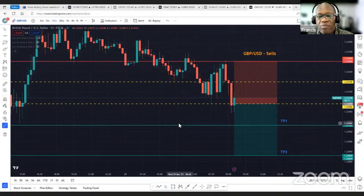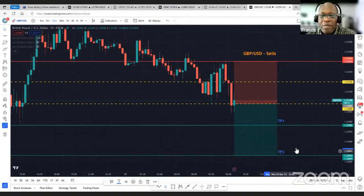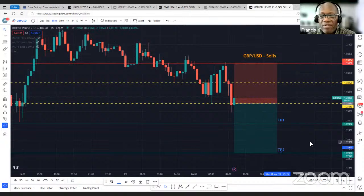So the way I would advise you to trade it, when price gets to TP1, which is here, take partial profits, depending on how many pips or how many positions you took, and move your stop loss to break even. Or perhaps you might want to close everything. So I'll leave it there, guys.